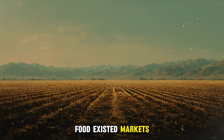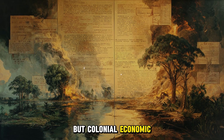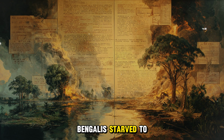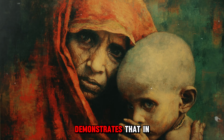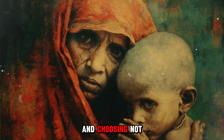Food existed, markets existed, shipping existed. But colonial economic extraction and wartime priorities meant 3 million Bengalis starved to death, while rice was exported from their province and grain ships were diverted to stockpile food for Europeans. The Bengal famine demonstrates that in the modern era, mass starvation is not a natural disaster, but a choice made by governments with the resources to prevent it and choosing not to.